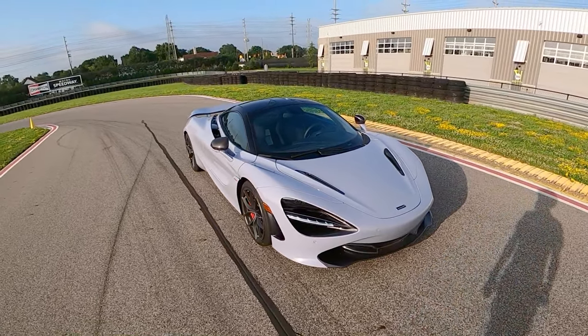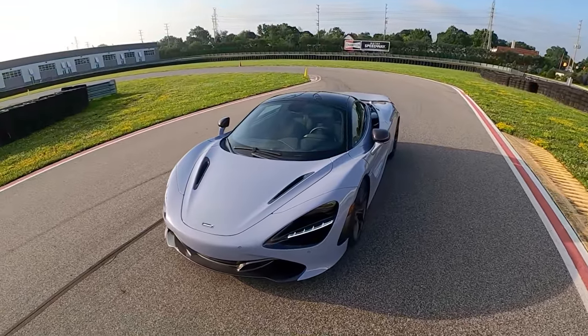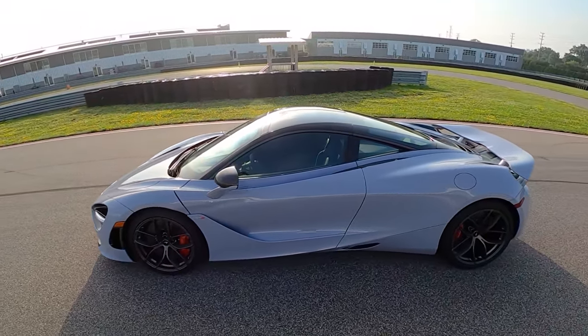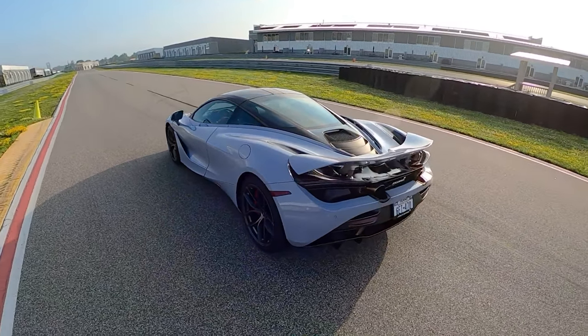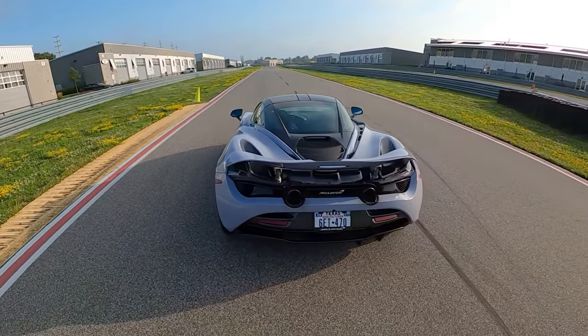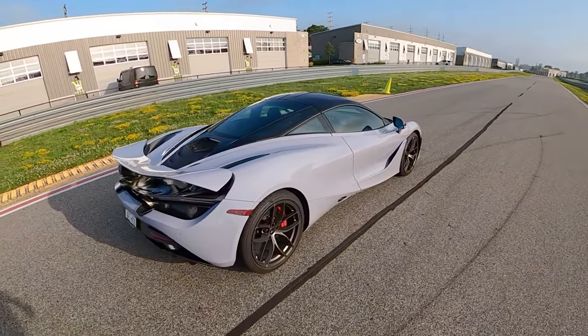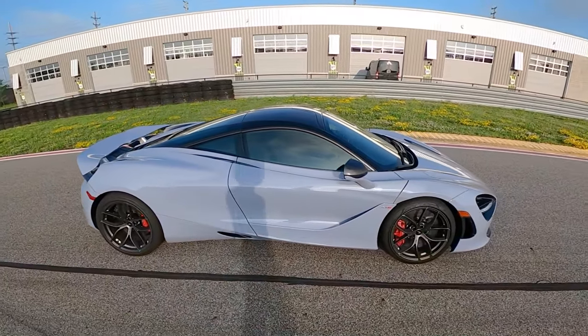Today we're driving the McLaren 720S. We are at the racetrack at M1 Concours in Pontiac, Michigan, and I figured we just have to start this video in a place where we can truly unleash the potential of this car. It is so fast and so capable and so visceral. This has the best steering feel of any modern vehicle that I've driven. It is just telepathic. It's incredible.